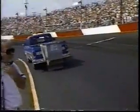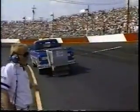If the camera can see, you can see where these cars have skidded up there into the wall. Once they get up into that stuff, there's no controlling the race car. You're absolutely at the mercy of G-forces and gravity. Just whenever it wants to stop, it's going to stop. And that's it. This is a mess down here.